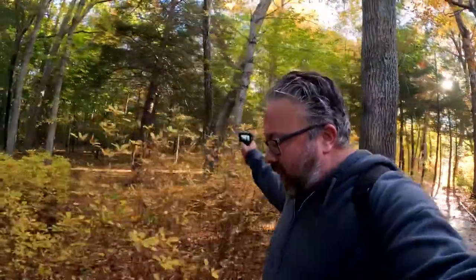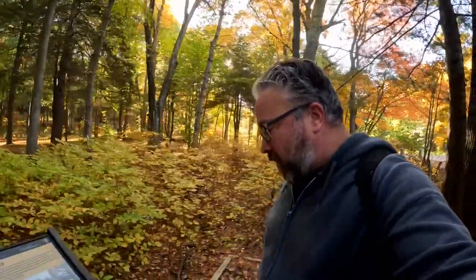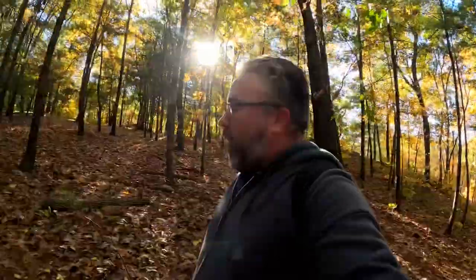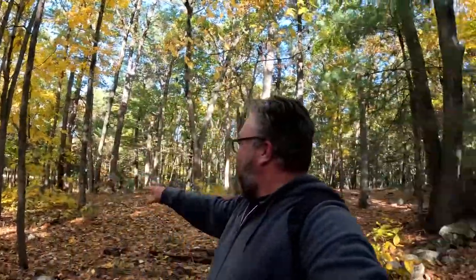This area we know is Parker's Revenge. Parker was the militiaman in Lexington who, when the British came, they fired upon his colonial men. So this is where Parker's Revenge took place. You can see Battle Road runs right down that way.